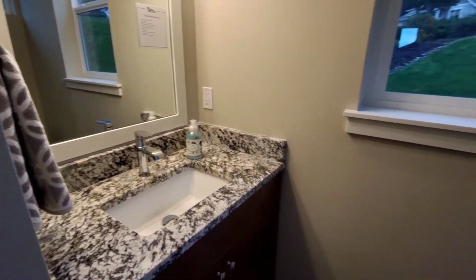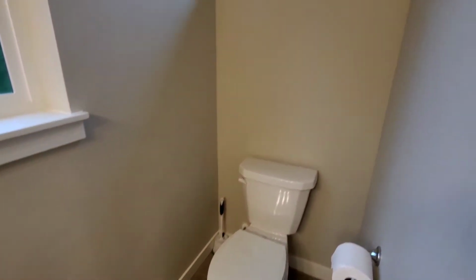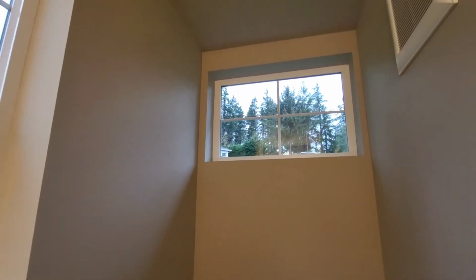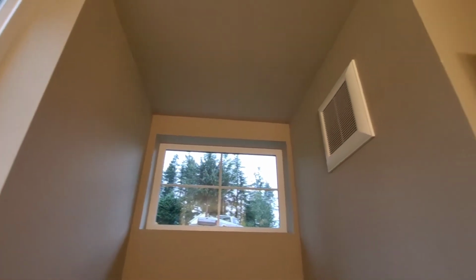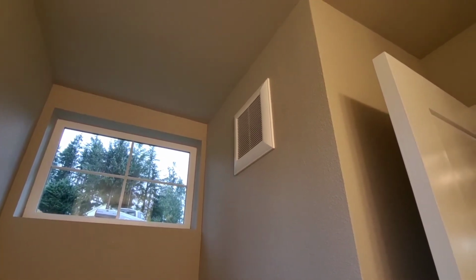As we come around to the right, we can see the water closet. And again, above the water closet, we also have some natural light coming in. There's very quiet ventilation in here. This fan can actually be set for 50, 80, or 100 CFMs.